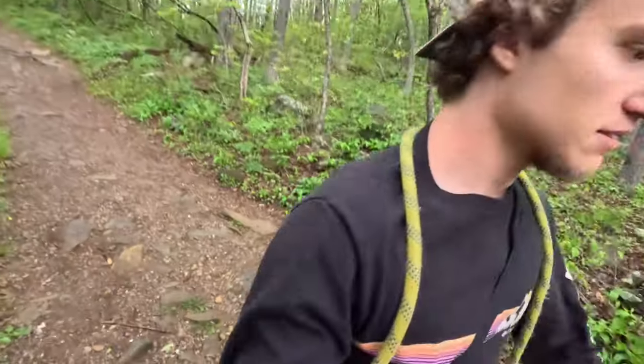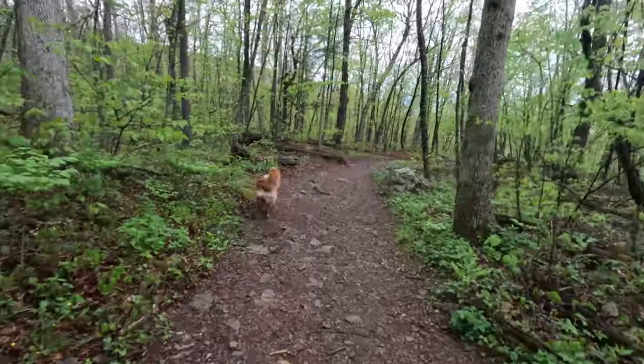So we are on the trail right now, going down to Rose River Falls. Like I said, we did it last summer, so I kind of have an idea of this trail. I got my small bag on me, which has bear spray, knife, towel, water, things like that.